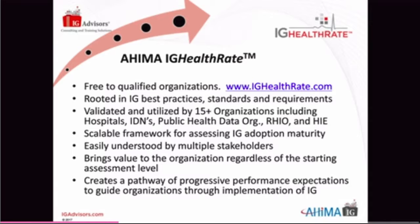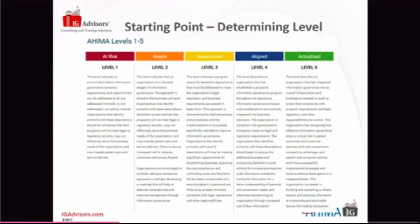So if you want to move all the way up to an IG level 5, then you certainly would have that to list on your website and have as a competitive advantage. The AHIMA model is a 5-level model. I mentioned that level 5 is the top. Because we're AHIMA, all of the levels are named with A words.